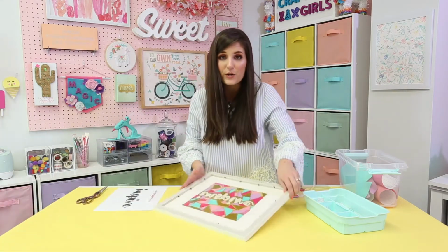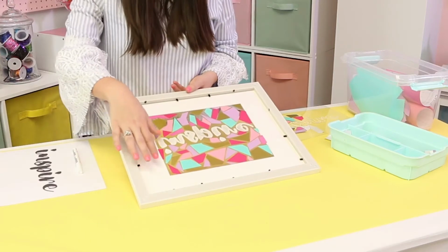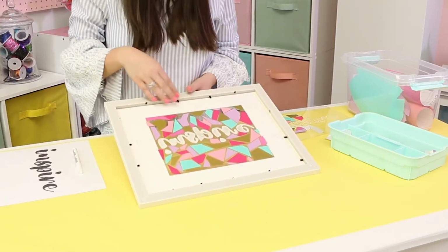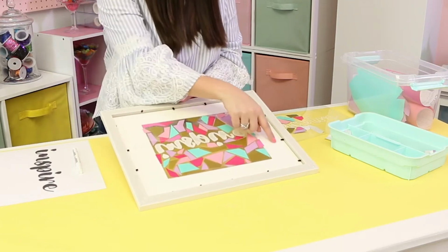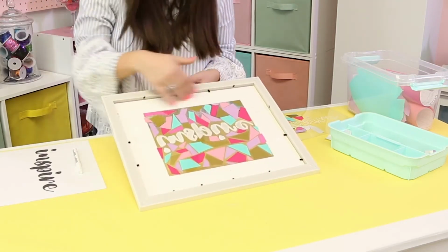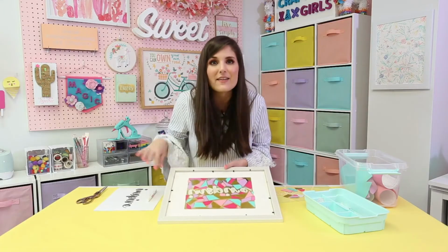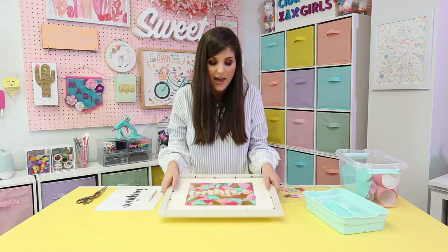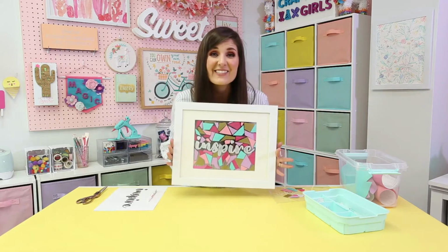Now, what you want to do is put it in a frame. And you're not going to put the back on the frame because you want to be able to see through it so you get that mosaic look. You're going to tape that with clear tape onto the, what do you call that, Hope? The backing, right? The mat that comes with the frame. So again, inexpensive frame, got this at Michael's, and ta-da, that is what it looks like.